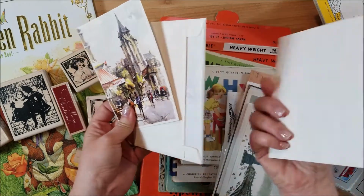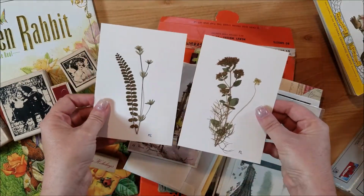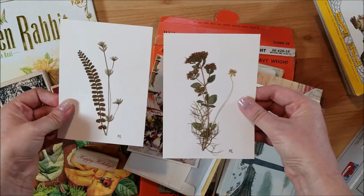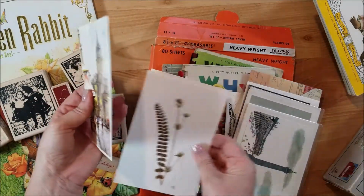Oh, that was just in there. That's fun. I didn't even know these were in there, but they're like flattened out little plants. So those would be great to use in my botanical journals.